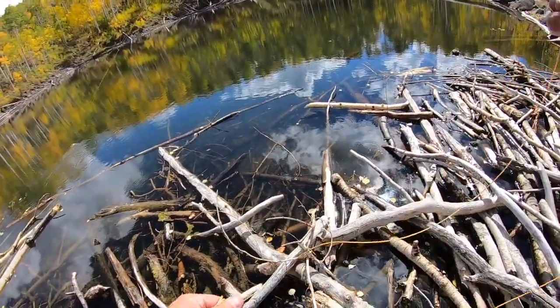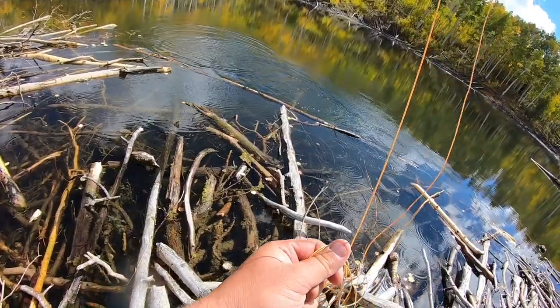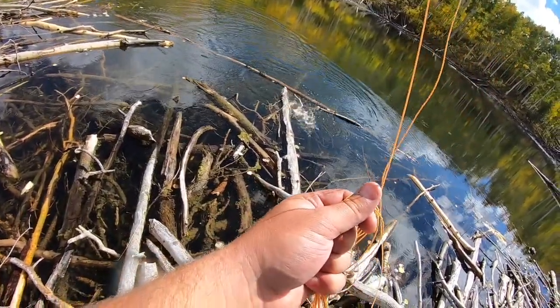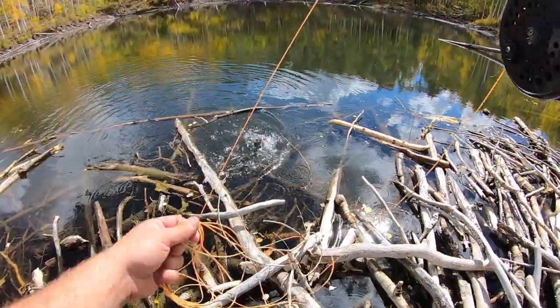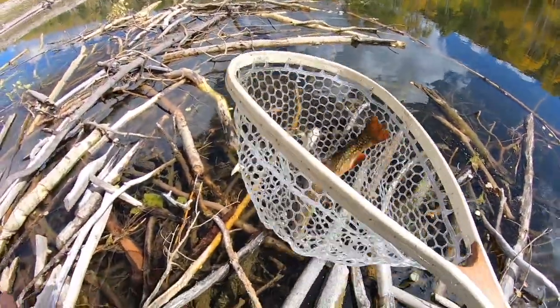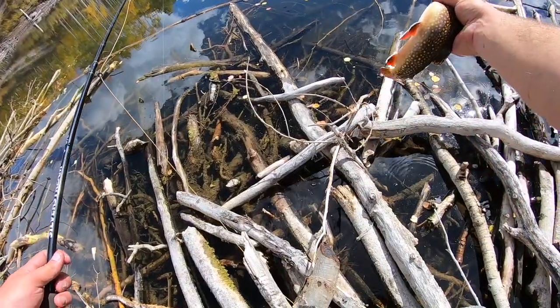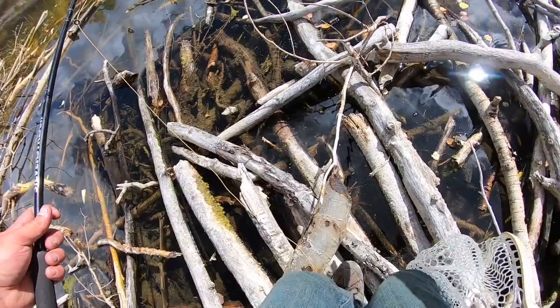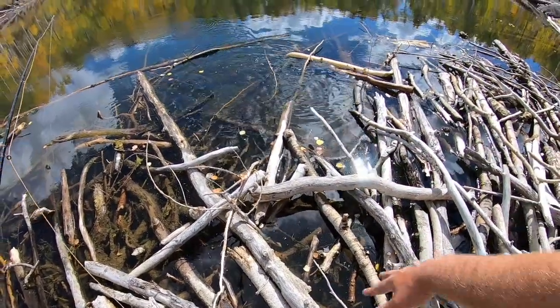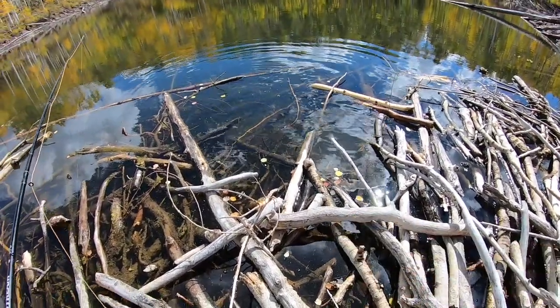There we go. I just saw my line go. I have to keep him out of these logs. Nice. Sweet. Number 11. Just gonna toss him out past all these logs. There he goes. This is basically like a maze. I doubt he'd ever get out if I just let him go right there.